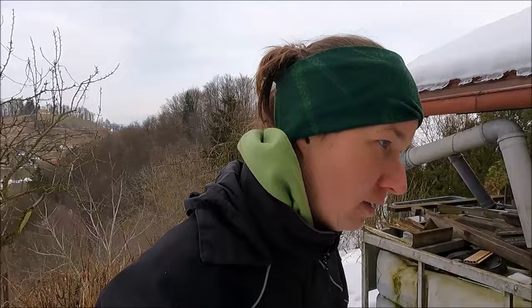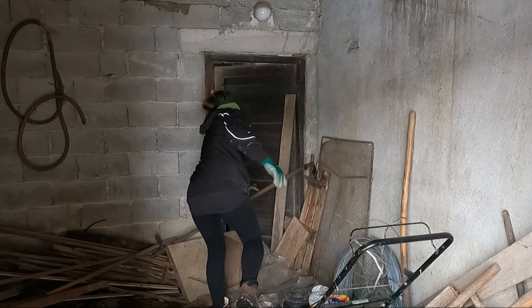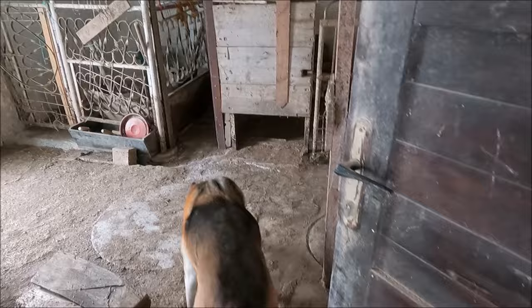Come on! Come on, come on, come on! I need you on this one. So from the shed and through that door, we can get in. Please, pretty. Look at that. Gonna explore. Oh, this is an actual stable.